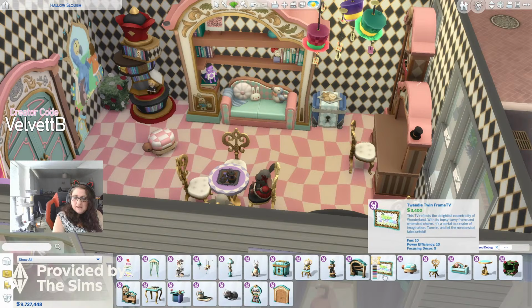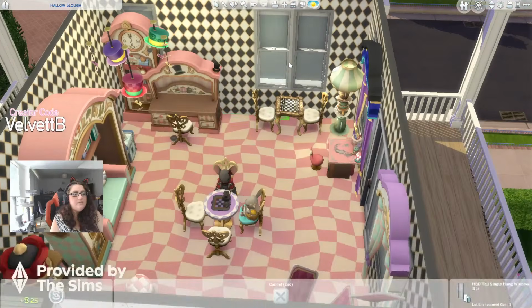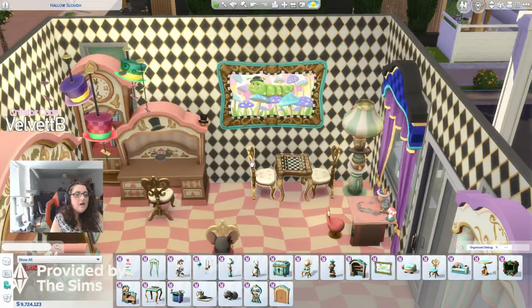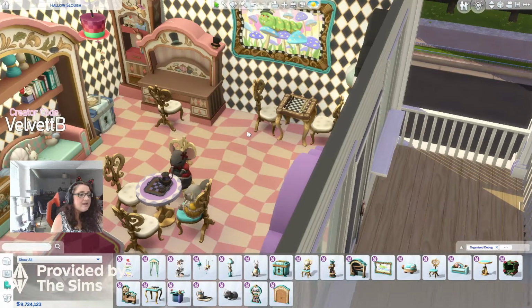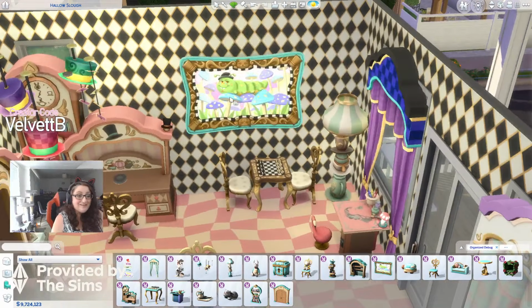And then we have the Tweedle Twin Frame TV. Oh, a kid's TV? No way. This TV reflects the delightful eccentricity of Wonderland with its topsy-turvy frame and whimsical charm. It's a portal to a realm of imagination. Tune in and let the nonsensical tales unfold. Oh, I need more space on my walls. Less windows, Velvet. This is a TV. Besides the little penguin TV from base game, we don't have any other kid-specific TV in the game. This is our second kid-specific TV, and it looks like a painting, but it's a TV. I am so delighted by this. Pepperoni, thank you. It's incredible, isn't it? I'm sorry to the Yard Charm kit, which is very nice, but this is kind of blowing it out of the water at this point.